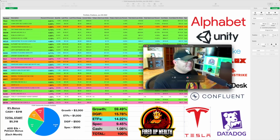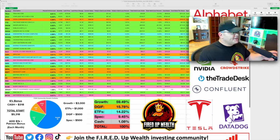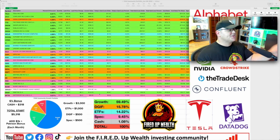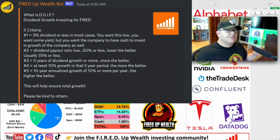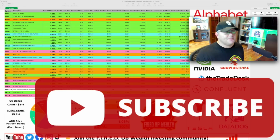I'm going to make this a little bit smaller, bring this over, so you can kind of see what's going on here. So Tesla, you can see 6%, 6.6% Confluent, NVIDIA, you can kind of see what's on there. So the green is going to be growth stocks. The orange color is DGIF. Again, that's dividend growth investing for FIRE. That's total growth. So those are stocks that give you growth on the share price, but also growth in the dividend. They're going to increase those dividends each year, and those are good compounders. ETFs are that light blue color. Spec is going to be that pink color. And then the cash is just white right now. It's gray down here, but you get the idea.